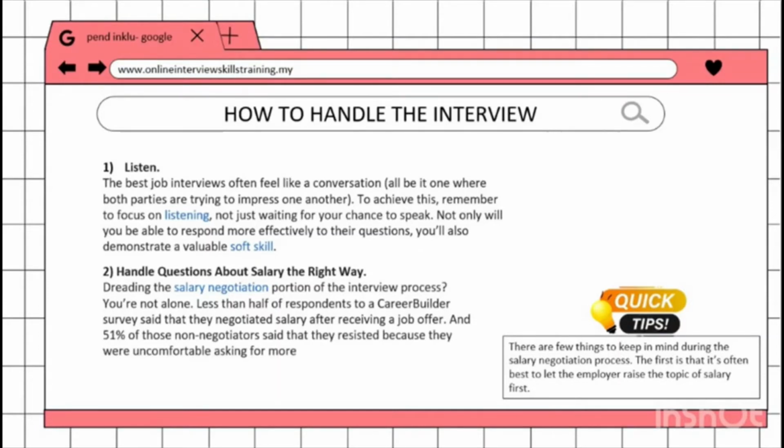Next, the second step is you need to handle questions about salary in the right way. How? Are you uncomfortable during the salary negotiation portion of the interview process? No, you are not alone. Less than half of respondents to a CareerBuilder survey said that they negotiate salary after receiving a job offer. And 51% of those non-negotiators said that they resisted because they were uncomfortable asking for more.